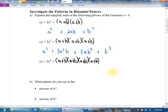Oh, I'm going to tell you the answer, by the way. This is going to be a to the fourth plus 4a cubed b plus 6a squared b squared plus 4ab cubed plus b to the fourth. How am I doing it that fast? So we're looking for patterns now. You ready? Oh, write that out first of all.